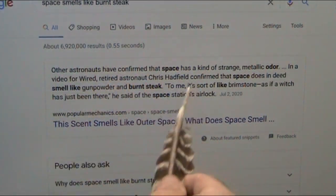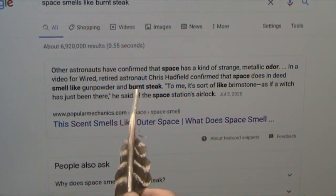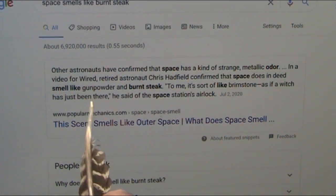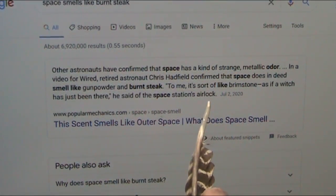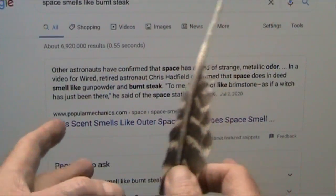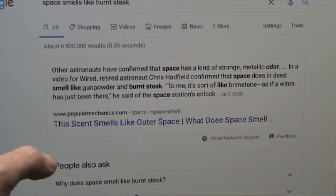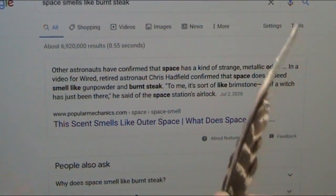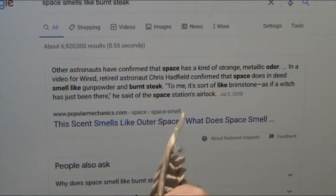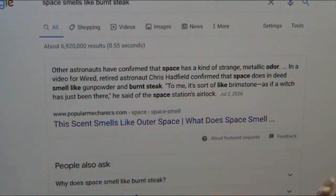Astronauts say that space smells like steak, like a metallic odor, welding fumes, burnt steak. To me, it's sort of like brimstone, as if a witch has just been there, he said, of the space station's airlock. And that's after they take their suits off. And the reason is because in space you don't have enough combustion to break down the molecules to where they're the smells that we smell. Welding fumes are more of a similarity, because all metals is what's in your blood. That's what's in your blood, is metals. Iron, all the different metals are in your blood.